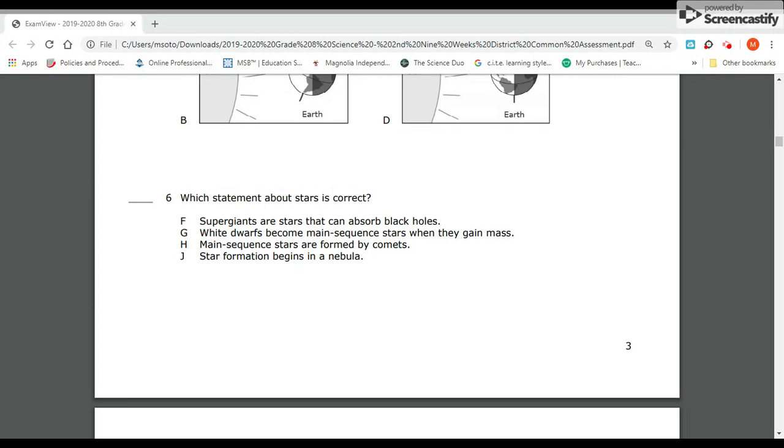Which statement about stars is correct? F, supergiants are stars that can absorb black holes. G, white dwarfs become main sequence stars when they gain mass. H, main sequence stars are formed by comets. J, star formation begins in a nebula.